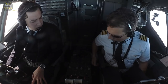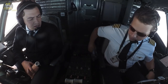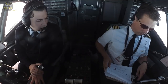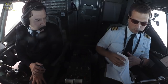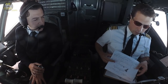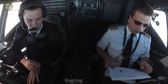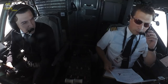I think we didn't show the weight and balance. Something we could add before showing them is that for takeoff, we get takeoff weights and weather reports from dispatch, but all the other computation, takeoff speeds and things like that, we cannot input directly in the FMC. It's more like a control unit than a fully integrated FMS.